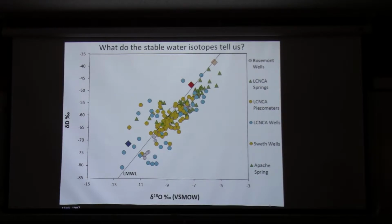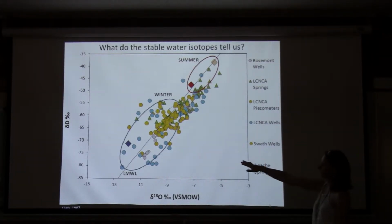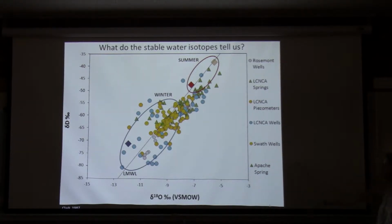There's another study from the Cienega Creek watershed area where they have average summer and winter, which is summer here at the top, mountain versus basin, and winter, mountain versus basin. And then when we plot our data, most of it falls within the winter.